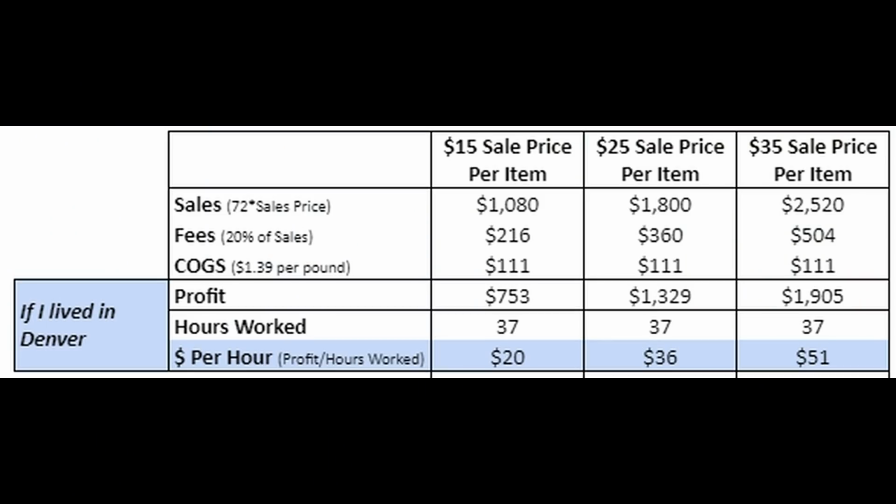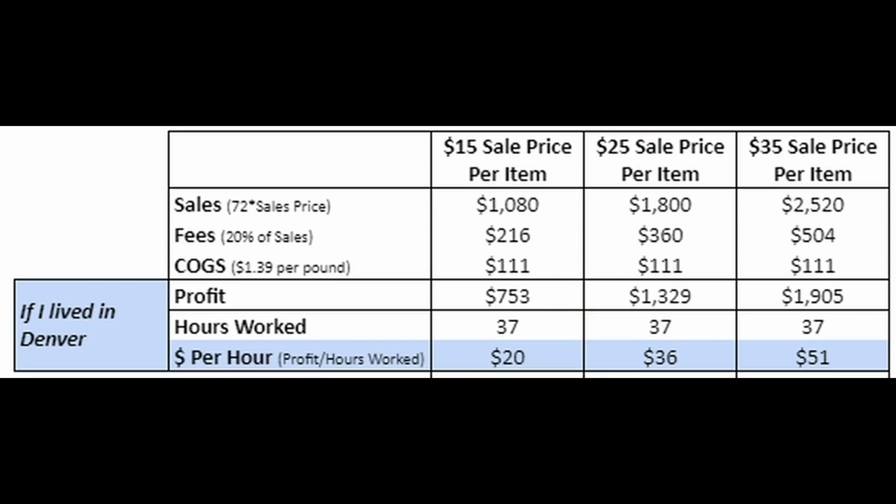So first up, we have 3 columns in the chart. The first column is assuming everything I have sells at $15. And again, based on those numbers I said, the average sales price should be about $32. So I think my final numbers will land somewhere between the $25 column and the $35 column. But I wanted to show also a $15 column of worst case if things sell for a very low amount. Okay, so first row, we have 72 items times the sales price gets you the total sales amount.